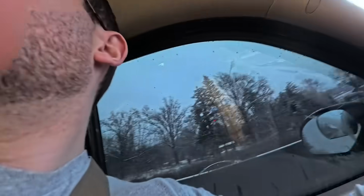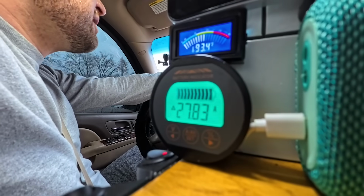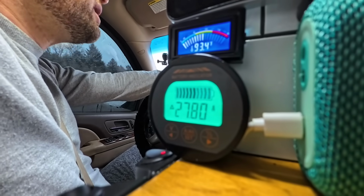Since we have a long drive ahead, I'm gonna take this opportunity and turn on my DC to DC alternator. We're gonna be charging our camper batteries using the car's alternator. And as you can see, we're charging about 27 amps an hour, and that's really good. So it's two birds, one stone type of thing.